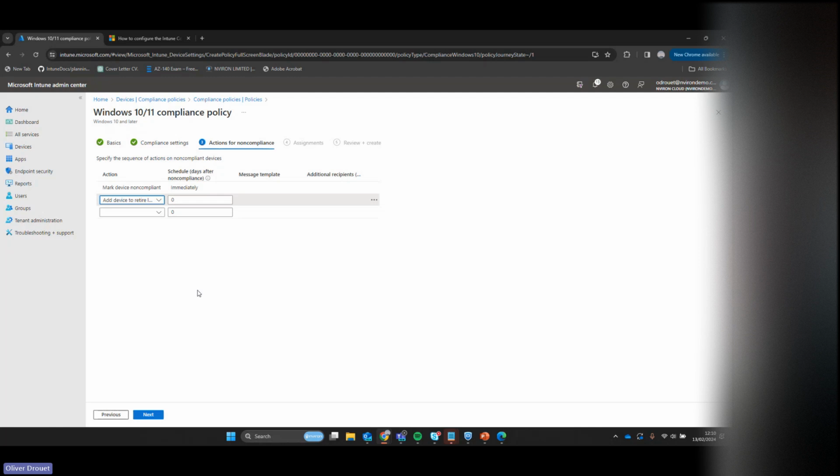Well, you can choose what happens when a device goes in a retire list. I would not recommend having this set to immediate. In many instances, people will fall behind on updates, and you don't want to take an overly idealistic view of, if a device is not compliant, it should be immediately removed from the network. You might set this to in the region of, say, 2 or 3 days. It could be shorter, it could be longer, dependent on your requirements.